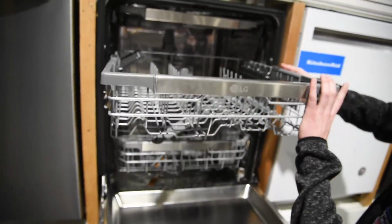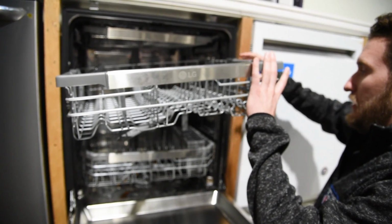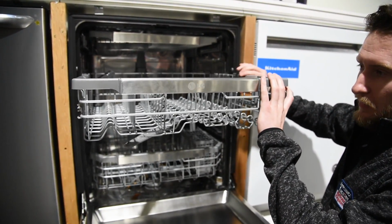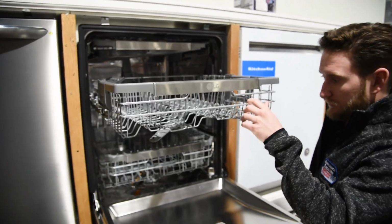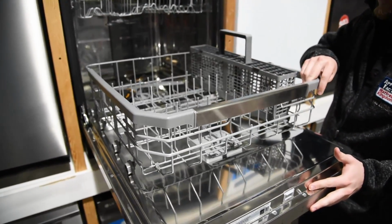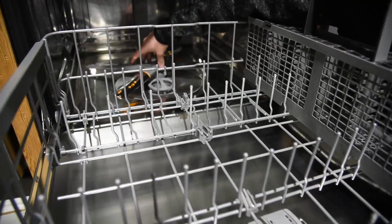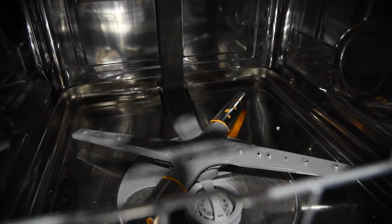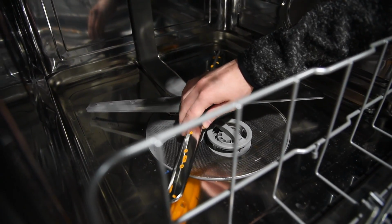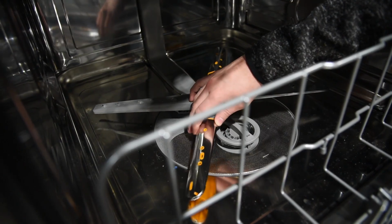So on both sides, I know I'm standing up here, so it might be a little bit more difficult, but you can actually lower that a few different settings. That's got 3 different settings there, where the KitchenAid only had 2. Moving on to the bottom, that's kind of the technology LGs are really popular for. This is the quad wash system that they use in LGs. So you have 4 blades, and these 2 blades with the yellow actually rotate in different directions to get you a really powerful wash.